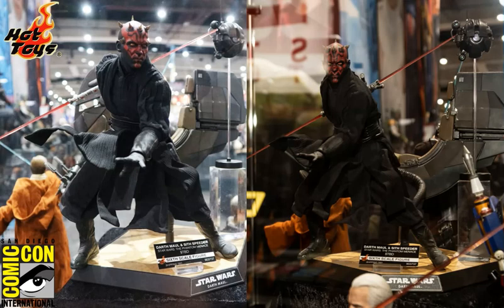I hope he comes with some good accessories and different hand sculpts and things like that, and even a second head sculpt with some more expression would be very cool too, but I'm not expecting that. I'm sure that the deluxe set that comes with the speeder is probably going to come with his robe, I would assume. It would be really odd if it didn't, so that should be cool as well. But overall, I think this looks fantastic.